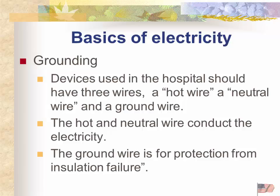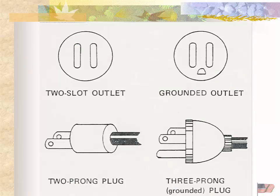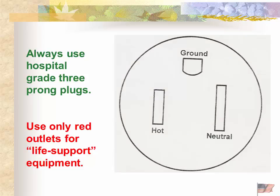All devices we use should have 3 wires. One is a hot, one's neutral, and one's a ground. The hot and neutral wire are the two through which the electricity is passed. The ground is there to protect from any failure of insulation that may be present around it. So again, we should never be using a 2-slotted outlet or prong plug. We're always going to use a 3, even in a hospital where we find a 2-slotted outlet.